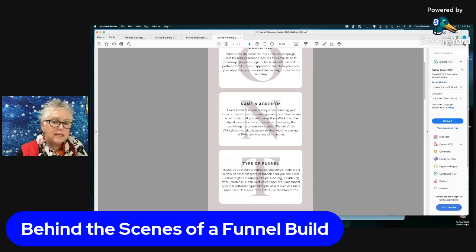And then the T is what type of funnel. So there's all different kinds of funnels out there. And depending again on your campaign objective, you'll be creating or want somebody to create for you a different type of funnel.